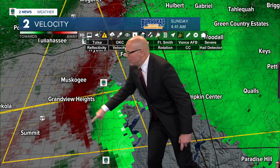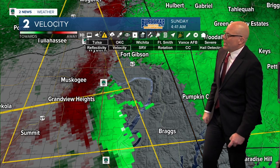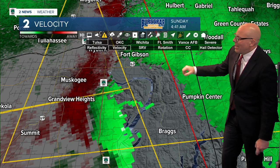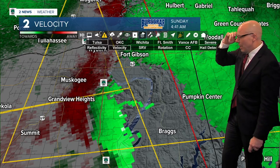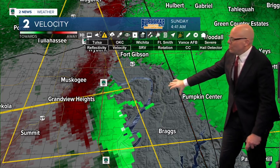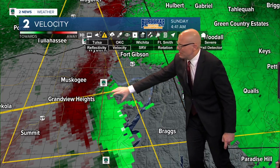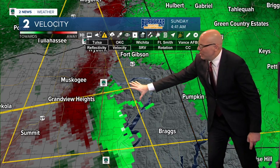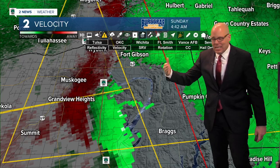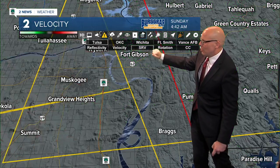Grandview Heights, we're definitely seeing some circulation here to the south and to the east of Muskogee. So we're going to watch this area closely here in Muskogee County. And again, that will eventually track over and cross the county line into Cherokee County. But just monitoring this for those of you here at Pumpkin Center. Also here, got to keep a close eye on this for Fort Gibson, because this will likely track off probably to the east or slightly north of east if it would happen to tighten up any tighter than what it currently is doing. Let me go back to storm relative.